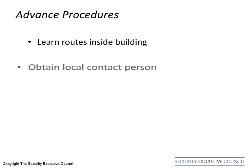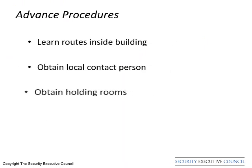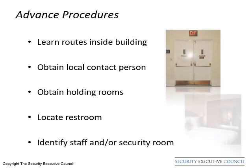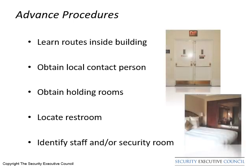The primary route and alternate route to hotel rooms, meeting sites, and other rooms should be well known by the security team. Local contacts for all visit sites should be recorded and available to all members of the team. Holding rooms in the vicinity of meeting rooms should be established in case the executive needs to make a personal or confidential call or hold a special meeting. The location of restrooms and staff rooms, if one has been established, should be identified and the quickest route to those locations determined.